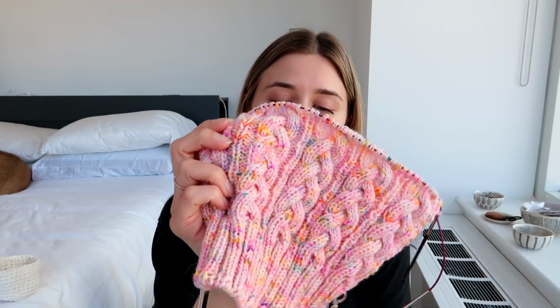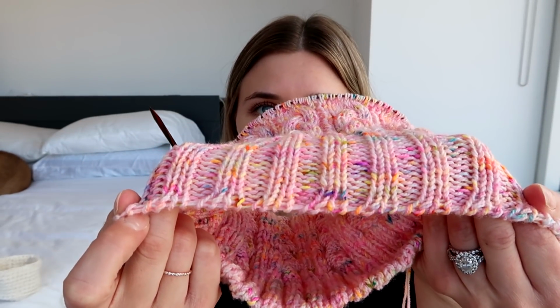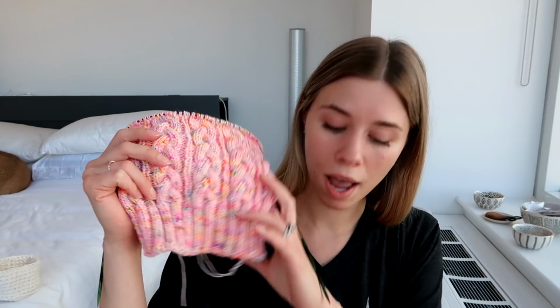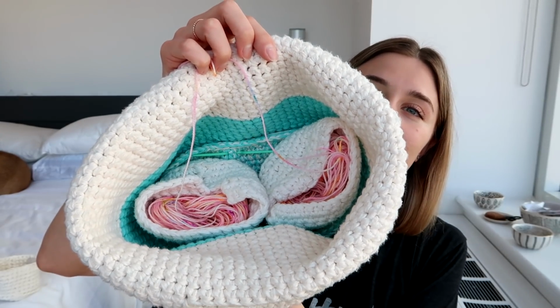I made a few modifications on it. I decided to do a tubular cast on. I followed Andrea Mowry's 2x2 tubular cast on. I shortened the ribbing because it's supposed to fold over. It's supposed to be twice as long and fold over, but I'm really glad I didn't do that because look at my yarn. I'm getting really close to the end.